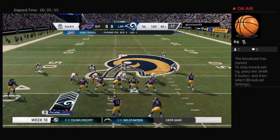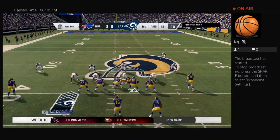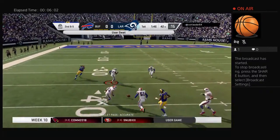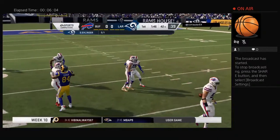Recon, 132 fighter. Hey, Alpha. 2nd and 5. And his throw is incomplete.